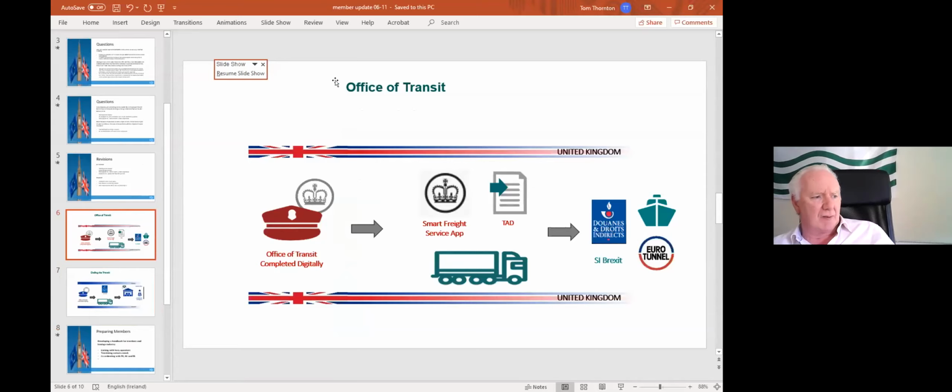So just in terms of the transit, this was a summary that we got yesterday, I think it was, from Revenue, on how they see transit working on the outgoing side. The Office of Transit will be completed by virtue of the GVMS system, or your GMR at Holyhead will deal with the Office of Transit as you come through Holyhead or through Pembroke. The GVMS system will deal with the transit.